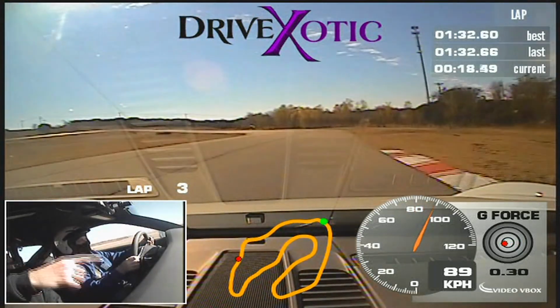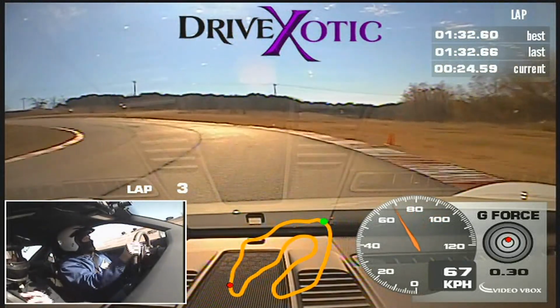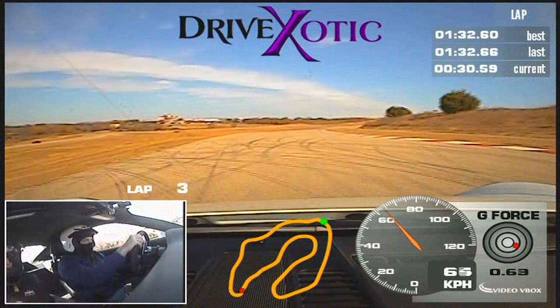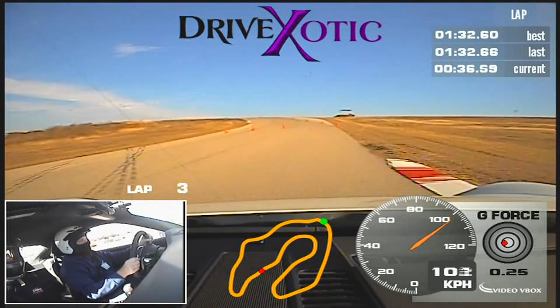Keep on that throttle now, keep going. Awesome. And brake right here, let's get wide. Release that brake, turn in, and accelerate as that steering wheel comes down. More and more throttle, more and more, keep going. There you go. Awesome, and now just maintain that speed.